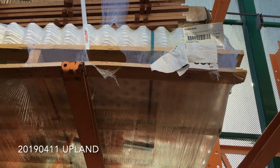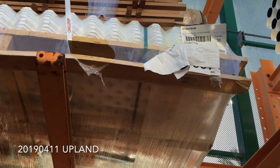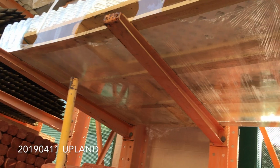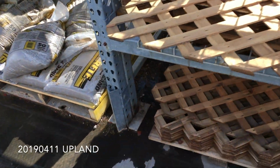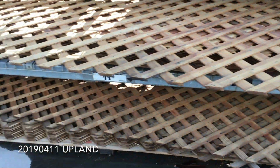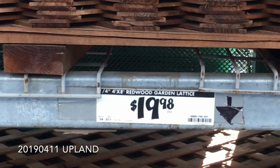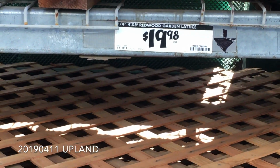Okay, here's some 8-foot privacy lattice right there. I think it's white. This is the privacy lattice that I want to put up. This is 8 feet tall. This is great, and I can find a way to have that lean up against the brick wall without screwing into it. That would be fantastic.